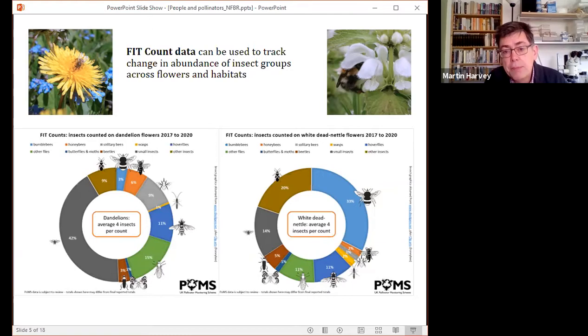But we're also trying to build up a number of additional feedback resources, which will start to appear on the website, including these charts which show the average number of insects per count for the different target flowers. So, for instance, on the left here, we have dandelions, which are one of our target flowers, and obviously something that's around at the moment. And if you spend 10 minutes watching insects on dandelions, on average, you will see 4 insects land within your 10 minutes. You might get a lot more than that. You might get 0 insects, but on average, it works out at 4 per 10 minutes.